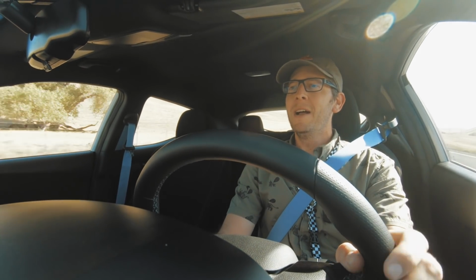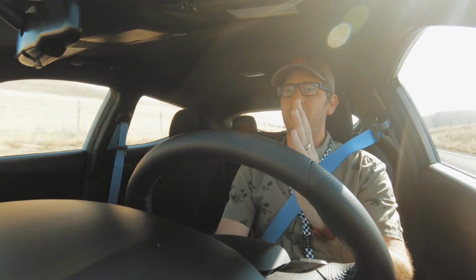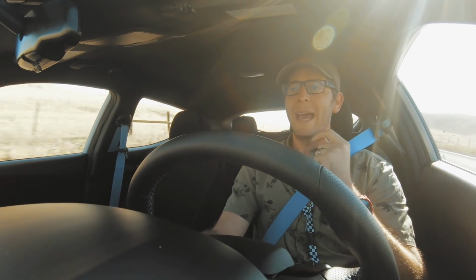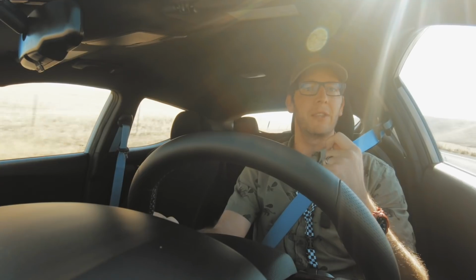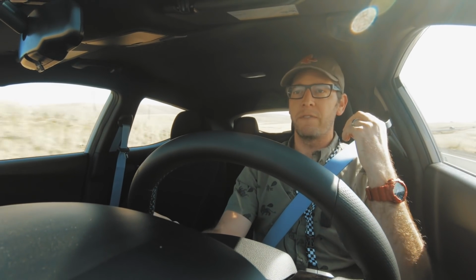I mentioned when I drove the R-Spec that the car had an odd lack of on-center feeling, and it contributed to just a constant left, right, back, and forth, and I didn't enjoy that. It just didn't make the driving enjoyable. The rest of the car was great, but that part really bothered me. Here, I'm not getting that at all. It sweeps like it should, like you expect it to. The steering feel is great.